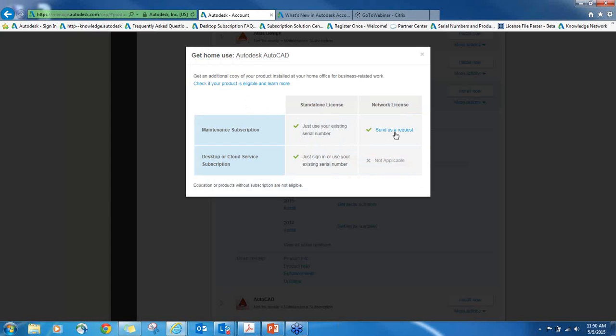It is different for a network license, because if you take your home laptop to work and install a license from your network, you are taking a license from the pool. So in other words, one person is going to be using 2 licenses on that network. If you do it this way, send a request, what this does is generate a secondary serial number that is a network license. So you can install a network license at home without pulling a second license from the network pool at work. And I believe that lasts for up to a year. So you only have to do that once every so often. And it will give you prompts when it's getting close to expiring.